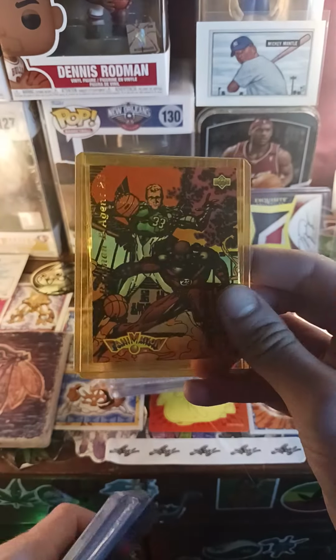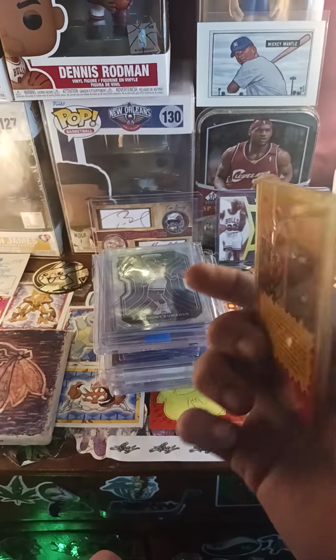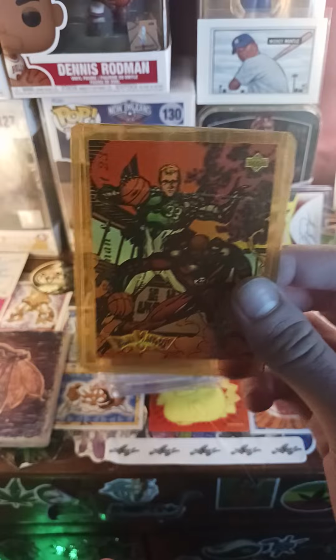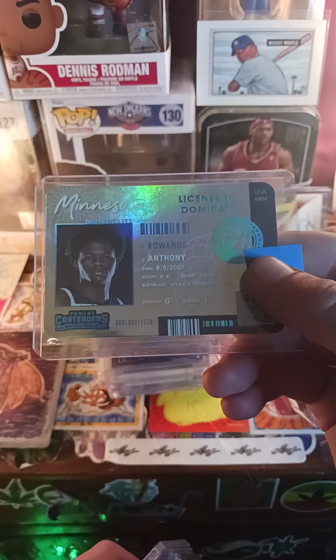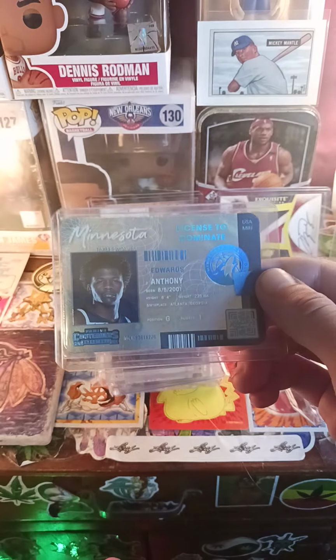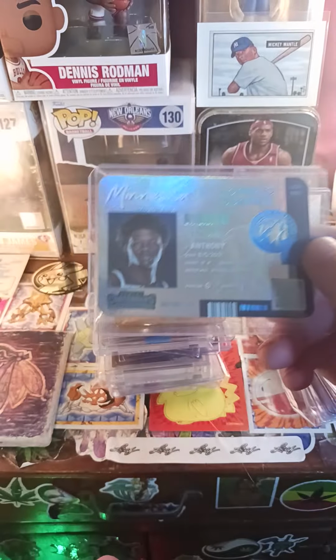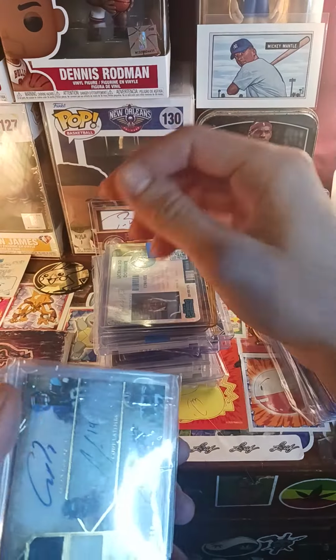Alright, so I got this Larry Bird, Michael Jordan duel. It's an old card. It's actually in good condition. Don't let the yellow fool you. And then I got the Anthony Edwards case hit license. And Anthony Edwards, I'm a huge fan of. As you guys can see, this is my third Anthony Edwards submission.